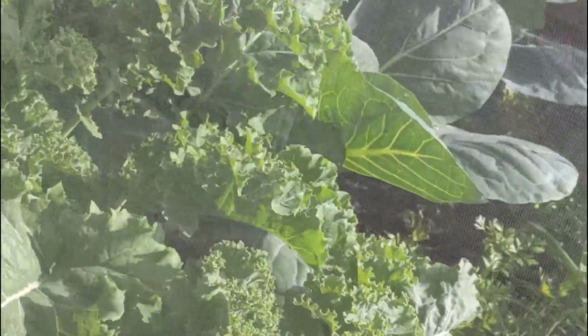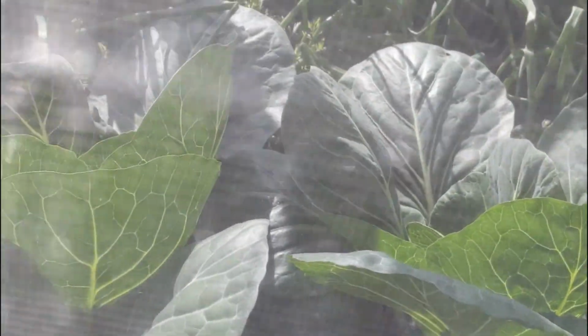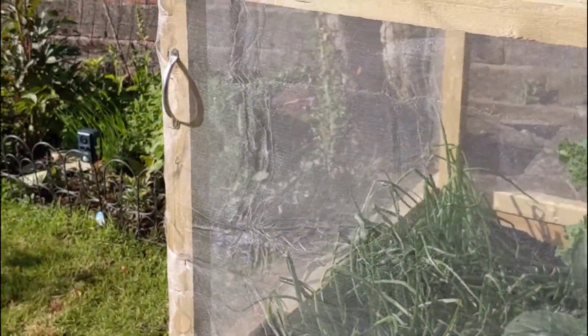Kale's doing well, and yeah, cabbages are probably a bit too big for that space, but doing fine. I made this cover to stop cats. Neighbours have lots of cats, so just trying to avoid cats getting in. Got 2 handles on each side so we can lift it off. It is a 2-person job to lift it.